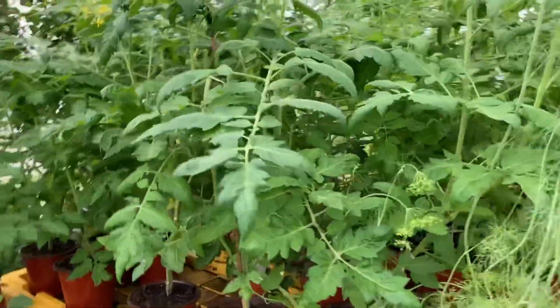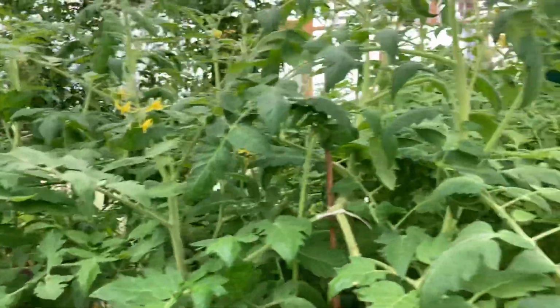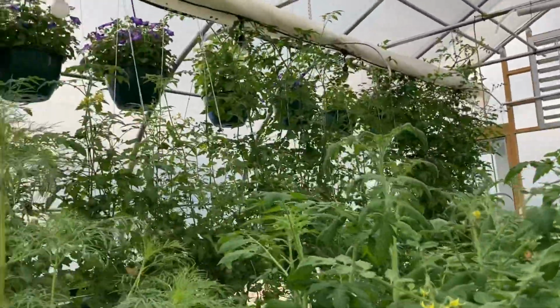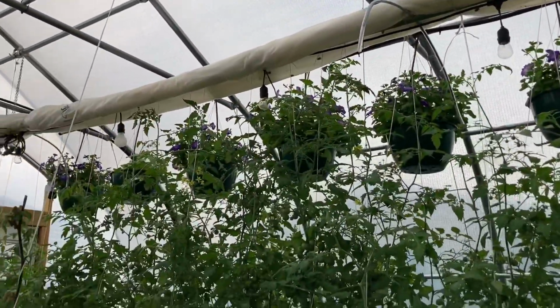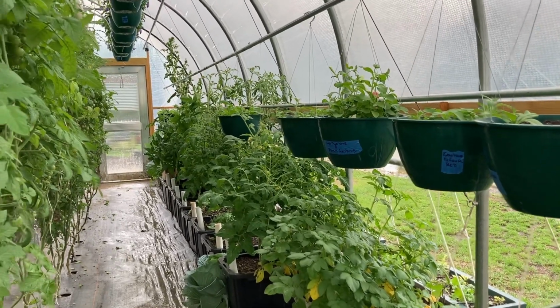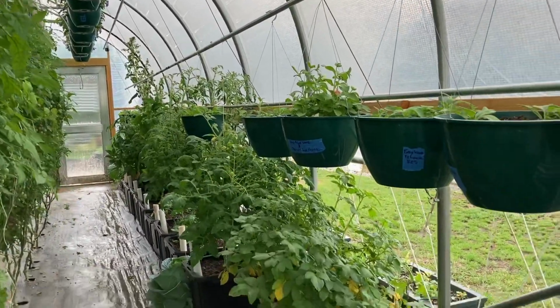Guys, these are just doing great. In fact, look, there's tomatoes on that one. So anyway, it's a view of more of the hanging basket petunias up there. And here is a view of the wicking tubs on the south side. And you can see that Swiss chard way down there that's bolted.